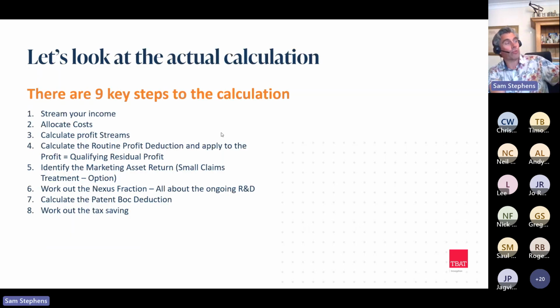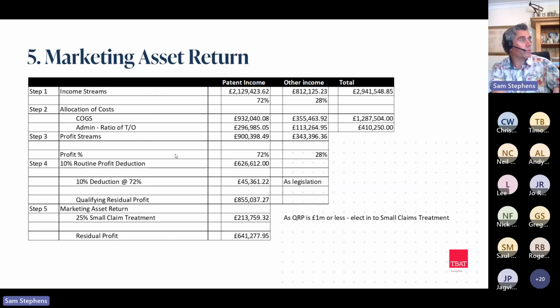So I'm just going to talk through these, but I'm not going to go through them in detail because we're running out of time. These are the key costs, the key steps you'd need to go to if you were to make a claim. You have to have quite a lot of evidence to support all of this. I'm just going to whiz to the end to show you what, in this example, the worked example, what the benefit was.